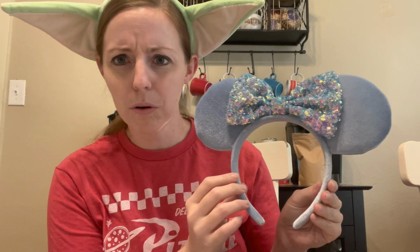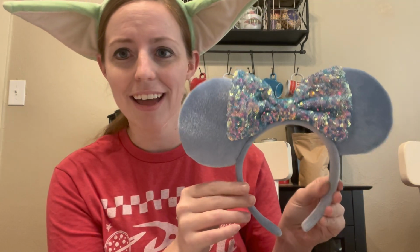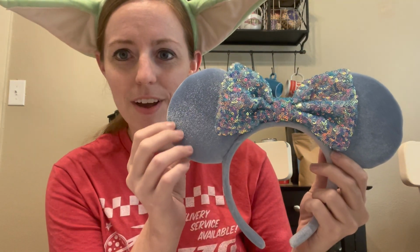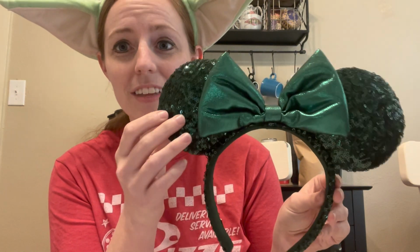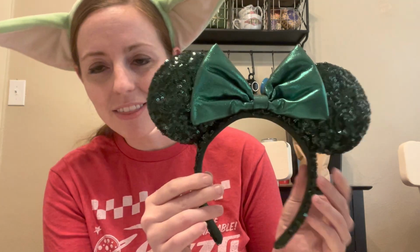And then I purchased this pair of ears. I think these are called Cornflower Silk or Cornflower Blue. Could be wrong about that. But they are gorgeous, those sequins, and this is like a velvet. And this is the other pair of ears I purchased, and these are dark hunter green. The sequins are on the ears themselves, and this is more of a metallic bow. I thought these were very pretty.